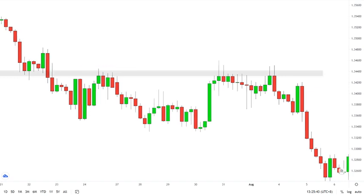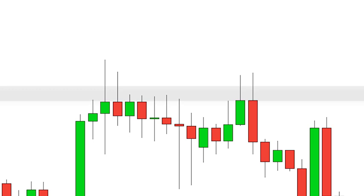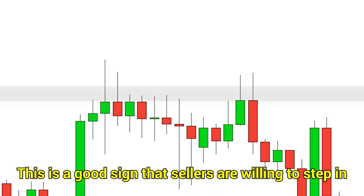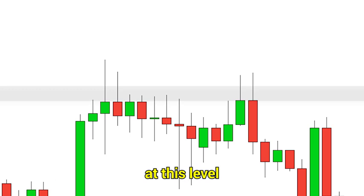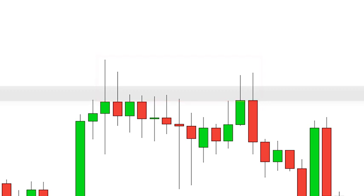But look at what happens when price returns to retest the level a second time. Take note of all the wicks on the candles that are rejecting the level of resistance. This is a good sign that sellers are willing to step in at this level, which increases the probabilities that the level will hold. Every time price moves above the level of resistance, we see sellers step in and push price back down. This is the kind of price movement you want to see to help confirm your entries.